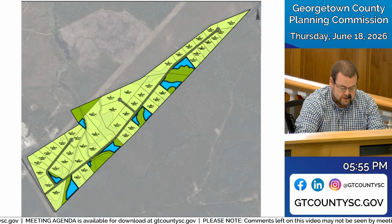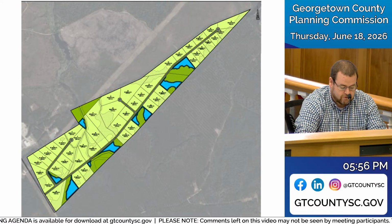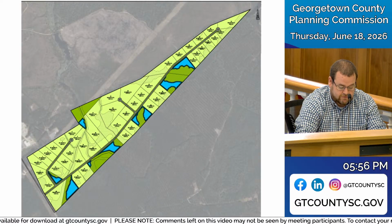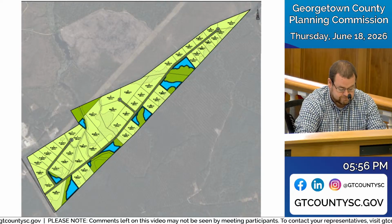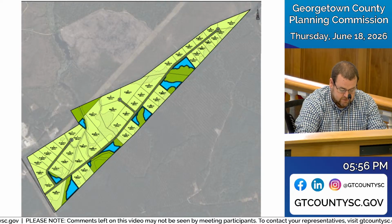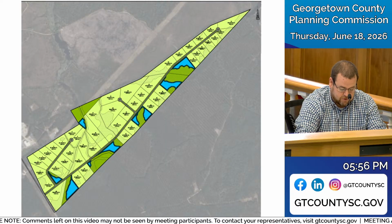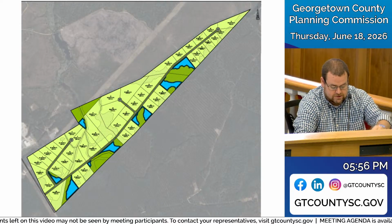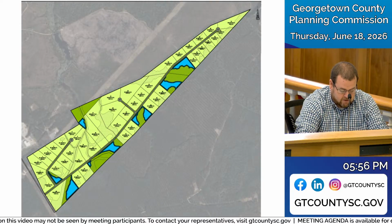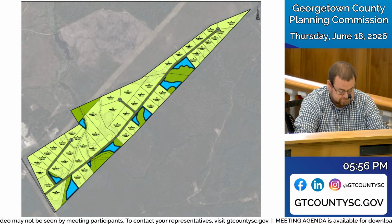Building setbacks and lot requirements for the forest agricultural zone property are front setbacks of 50 feet, sides of 20, rear of 30 feet, with a minimum lot width of 100 feet and a minimum lot size of 1 acre. All lots exceed the minimum lot area requirement of the FA zoning district. The smallest lot proposed is approximately 1.5 acres. So all lots meet or exceed the 100-foot minimum lot width.